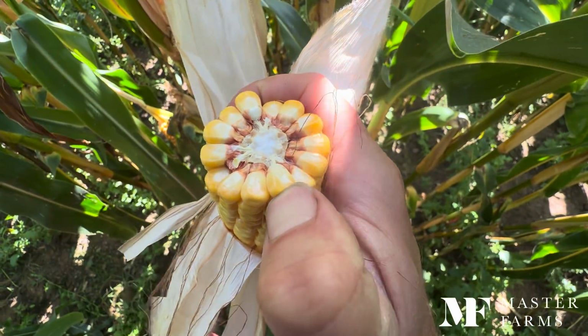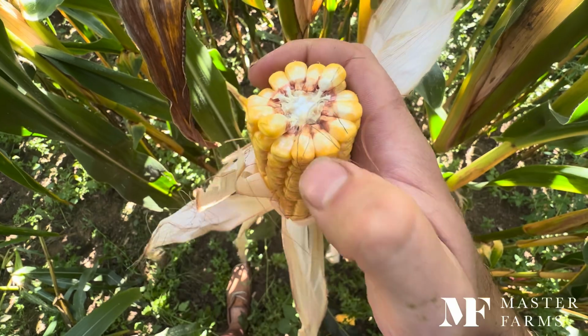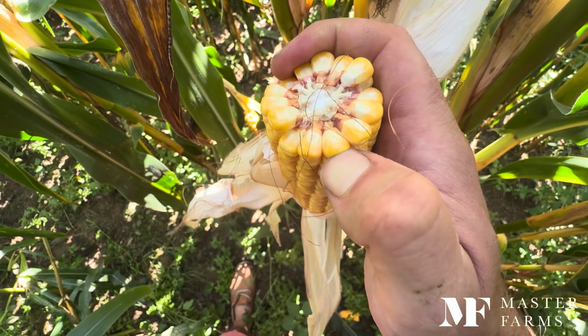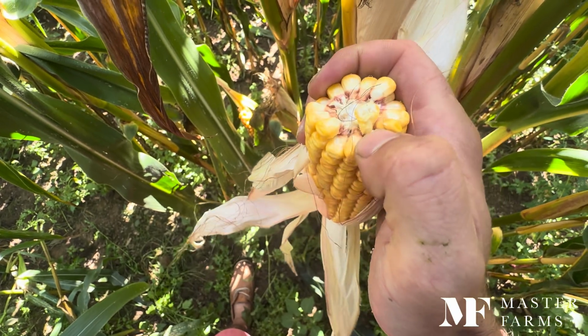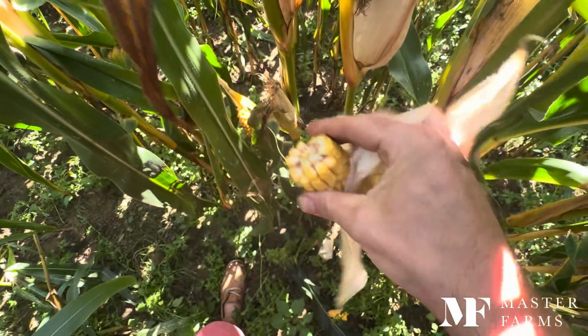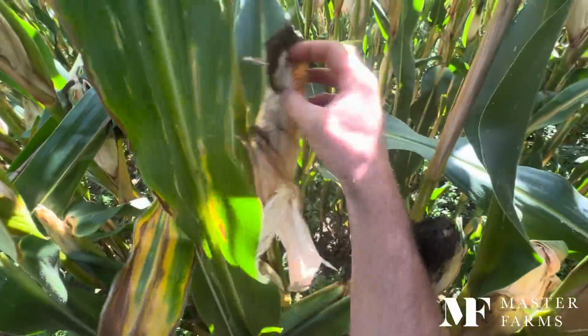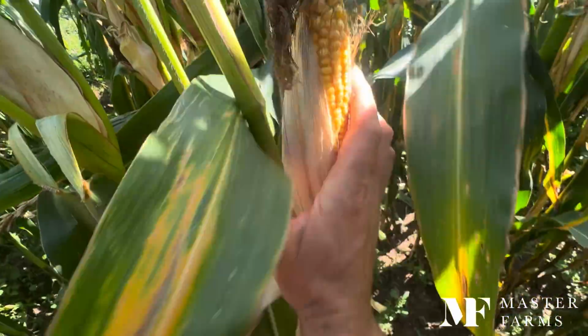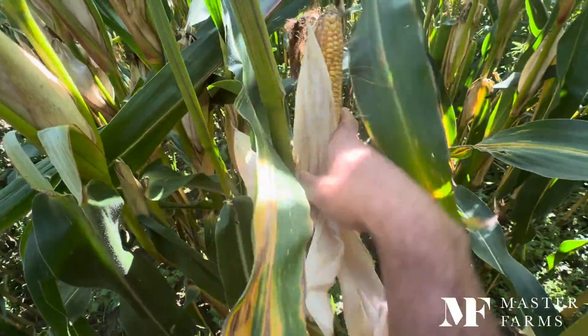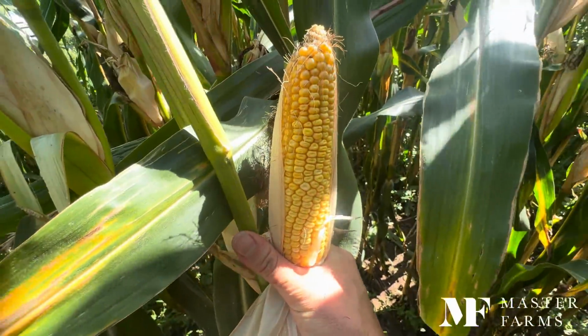It's hard to see in the sun, but there's barely any moisture left now. We're at the dough stage. Yeah, pleased with that cob. They're pretty much all filled to the top. You see there, only a tiny bit. So this is a Pioneer 7179. Yeah, pretty happy with that.